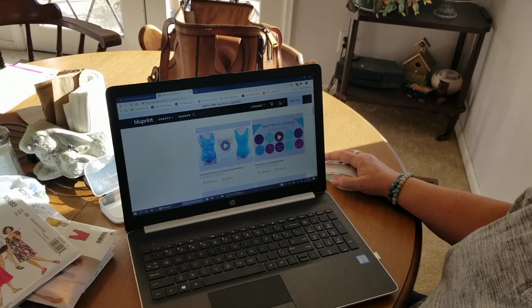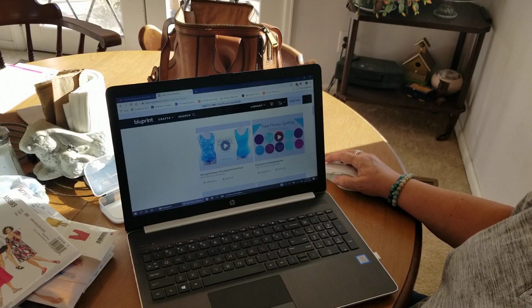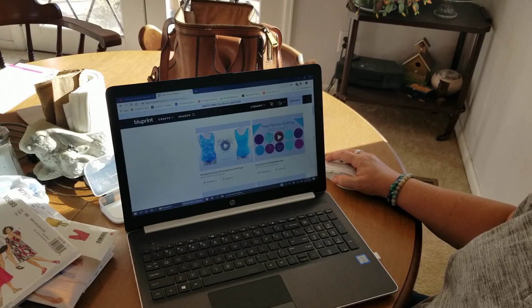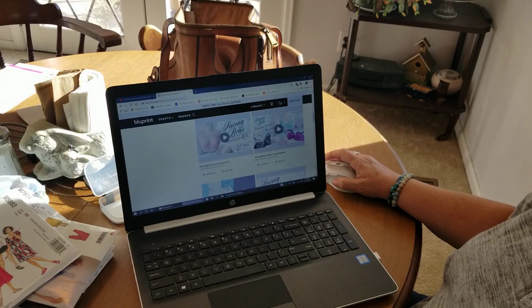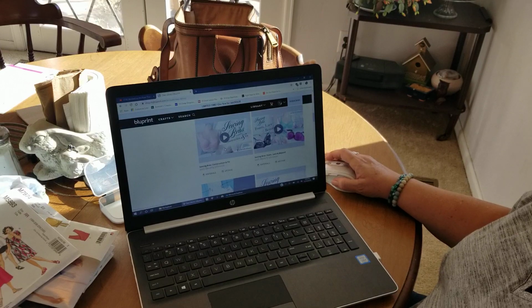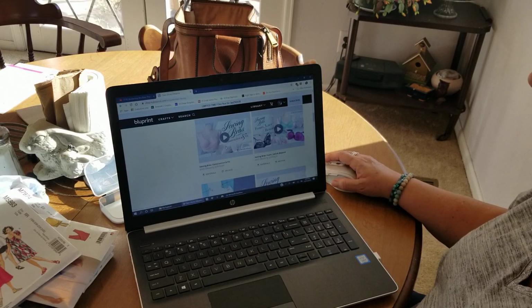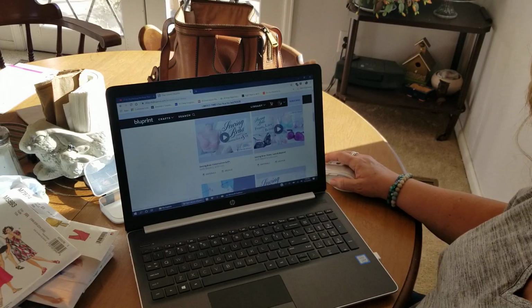Sewing swimsuits. This is with Beverly Johnson. This is a free motion quilting class with Christina Camelli. Sewing bras, construction and fit. I think this is the first Beverly Johnson bra class. I have gone through this and I've made one bra. I would be happy to go through it again.